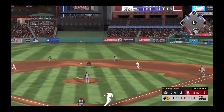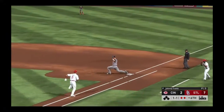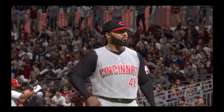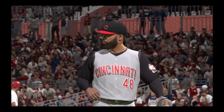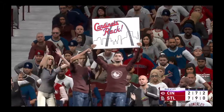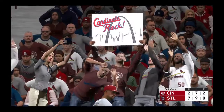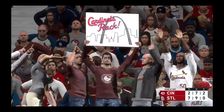Hit out towards second. Reined in. Throw bounces, but he's able to get a paw on it, and that's a nice dig to end the inning. Another good inning for the Cardinals as the usual sea of red love what they're seeing. On to the back third tonight. Stick around on the show.